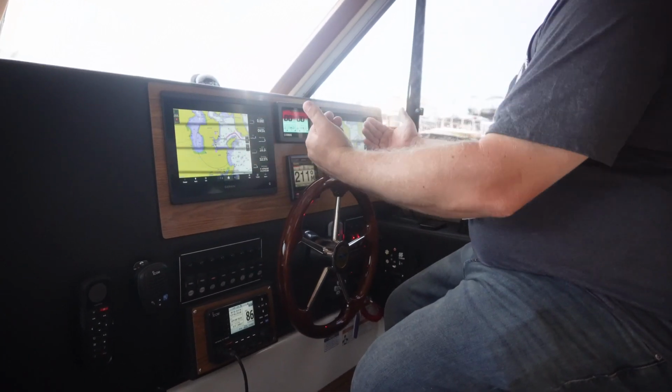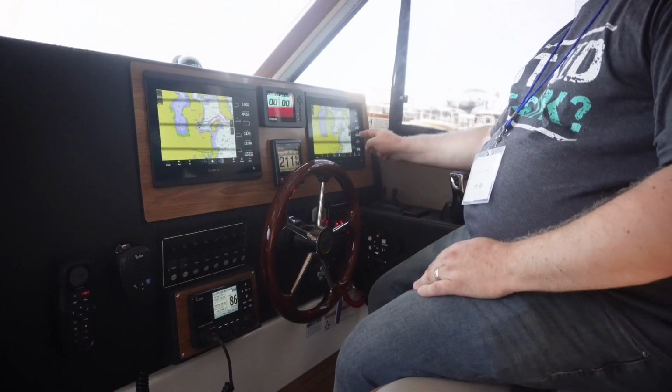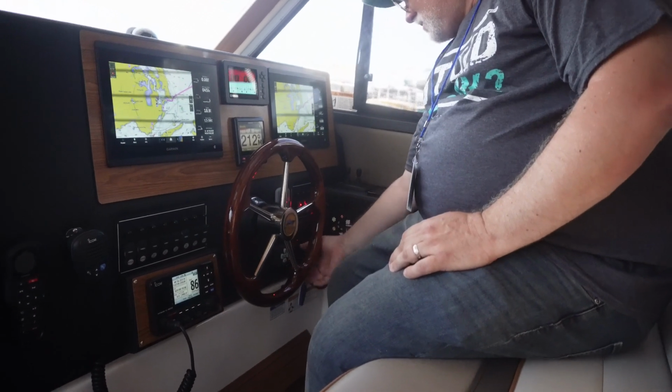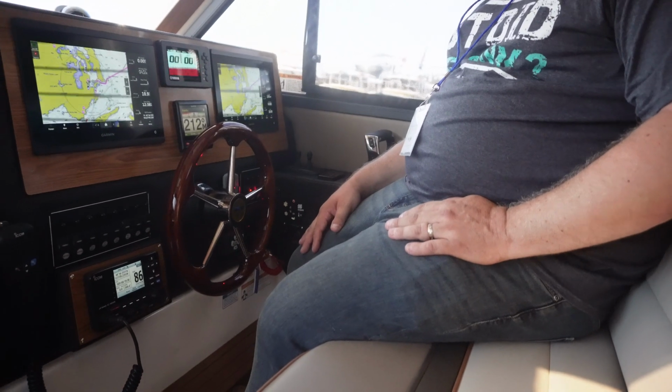You have different ranges on your radars. You have one zoomed in close here and zoomed far out over here. So you missed one way down there at the bottom. Oh, that's your spotlight. Oh, you have a spotlight. Yeah, you can remotely turn your spotlight on.